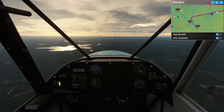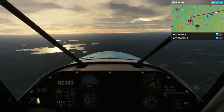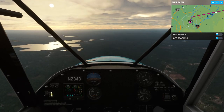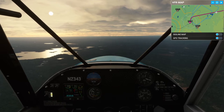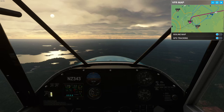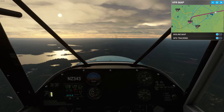All right, so looks like we are headed towards our destination. And we are mainly out of the mountains. Just some hills here and there. So we're going to go ahead and reduce power and see if we can drop down a little bit. Kick it up a notch, see if we can get there in record time.